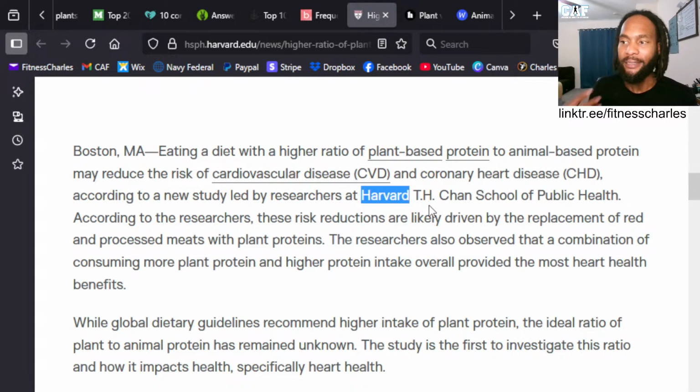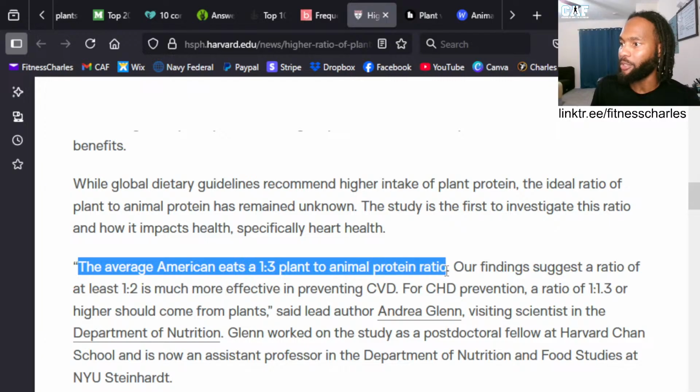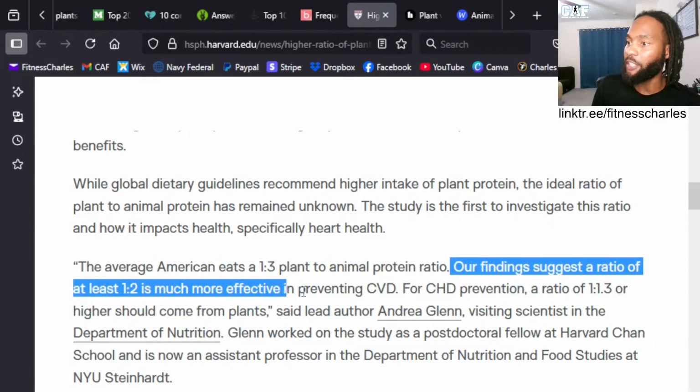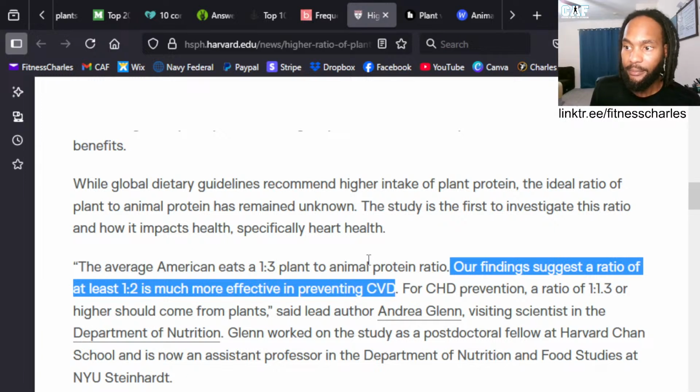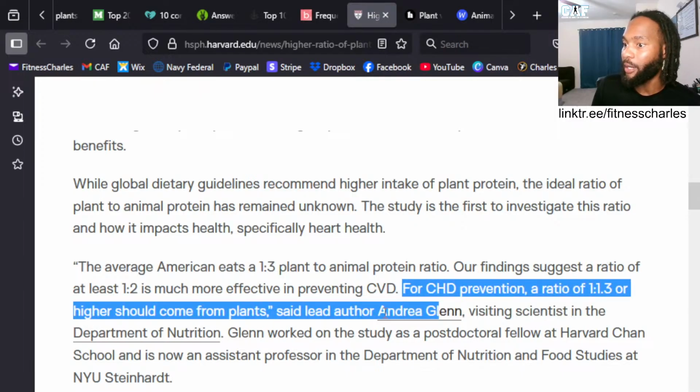It's already been done. Okay, so again, if we scroll down here, the average person here in America eats a 1 to 3 plant to animal protein ratio. That means if we're talking about grams, let's just say 1 gram of plants for every 3 grams from animals, right? So they're basically saying they're eating more animal protein. Our findings suggest a ratio of 1 to 2 is much more effective at preventing CVD. And look, for CHD prevention, a ratio of 1 to 1.3 or higher should come from plants.